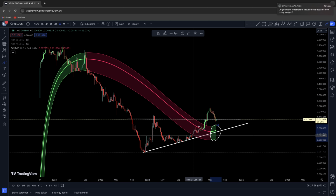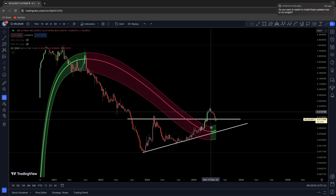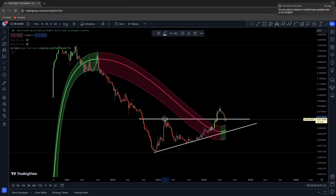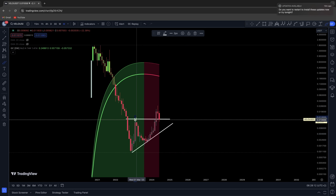But we are building this foundational structure. We've broken out of key resistance. We're looking to backtest and hold it as key support. Now, if we do lose this neckline that we're currently trying to hold on the monthly, you'll see here on the monthly that it's a key level of support that we need to hold that was previous resistance.